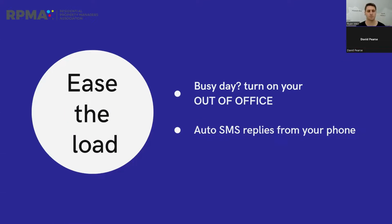So a personal way that I liked to ease the load was with my out of office. I challenge the fact that out of offices aren't just for holidays. I say that maybe you can use an out of office when you're in the office, but really busy. So I want to just share with you an out of office that I have used, that I found just eased the pressure a little bit. But before we get to that, oh no, we'll jump on that now actually.